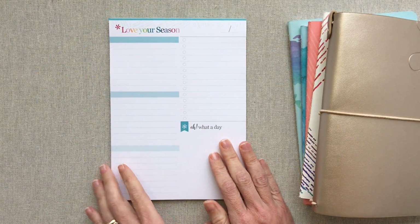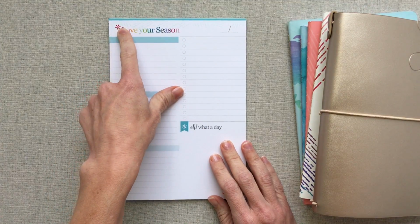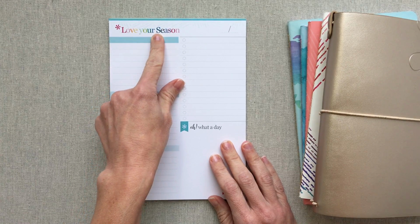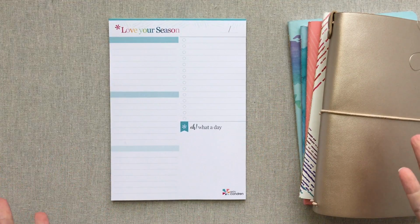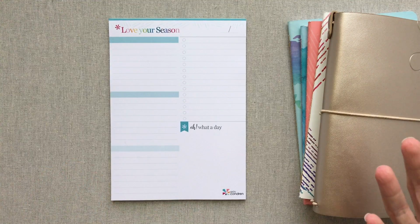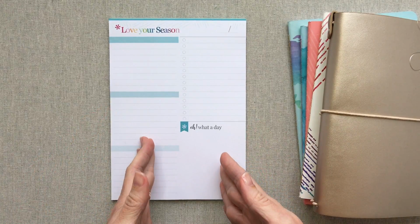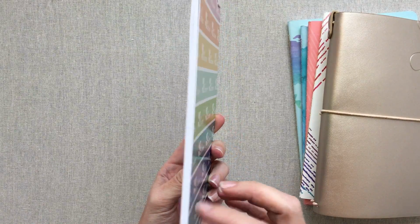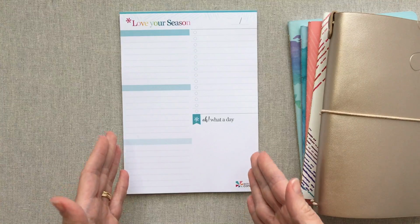So the notepad right here, you can customize with different colors, so it doesn't have to be the blue. You can customize with your name here or any phrase that you want. I just put love your season. And so it's just a daily pad. Let's say you don't want to have a daily planner because you don't need it every day, but some days get really busy for you. And on those days, you might need a daily pad to branch out from your weekly planner. And that's where this comes in. It is the perfect companion to a weekly planner for those people that don't need it every day.